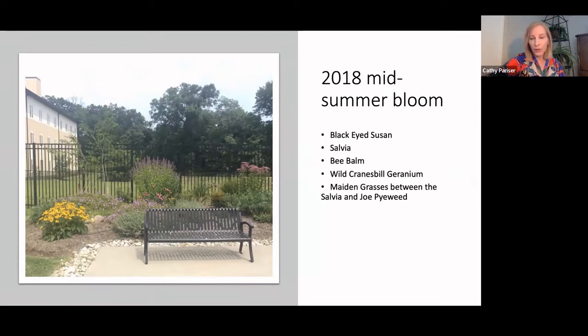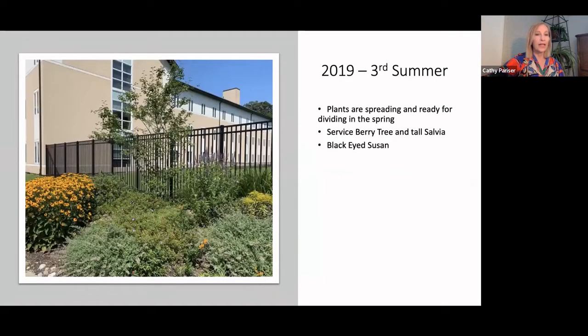And the garden continues to grow in its second year, and it's beginning to fill in, because ideally, with a pollinator garden, there won't be a lot of room for weeds. The plants will fill in. And now we're looking at 2019. Look how big the black-eyed Susans have grown. That's a serviceberry tree that the pollinators love in the back.